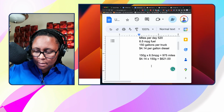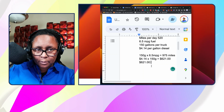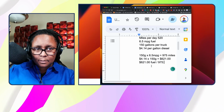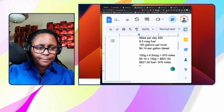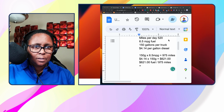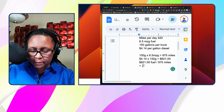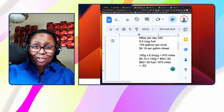So let's take $621. Okay, that's what our fuel cost. Divide that by 975 miles. And what do we get? Anybody got the answer? Equals. Let's get my calculator up. I know I got to put this in right. So we spent $621, divide that by 975. So we basically are spending 63 cents per mile in fuel for this first tank. 63 cents. Okay. That's just your fuel cost.